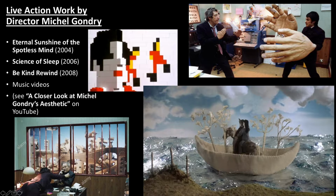Be Kind, Rewind was another movie that he did with Jack Black, where they owned a video rental store, and something happened with a magnet, and all of the videos got erased. And so they decided that they were going to reshoot all of these different movies, like Ghostbusters and a bunch of different things, but they did it super low tech with like cardboard and stuff. It's a pretty great premise and cool effects in that video.